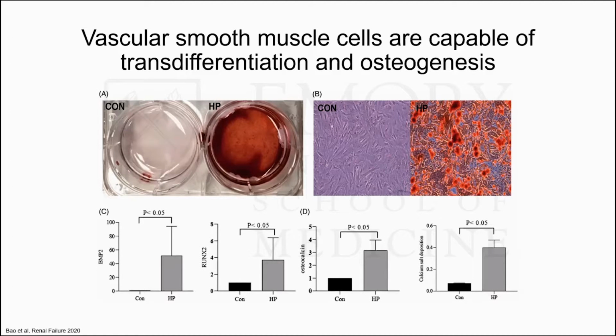What they did was they got vascular smooth muscle cells from human arteries that were undergoing some other type of surgery, and they cultured them in two different media. There's a control group and a high phosphate group. The vascular smooth muscle cells in the control group were in media that we usually use, which is as comparable to a physiological state as possible that we can do in the lab. And then the high phosphate media was just high in phosphate, something comparable to what you would see in patients that have chronic kidney disease.